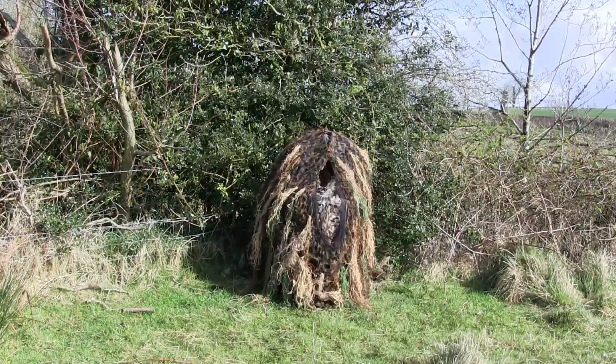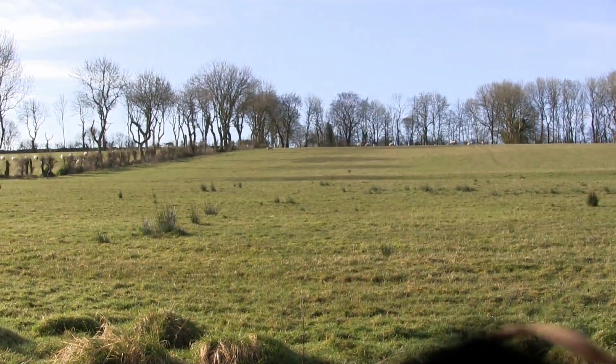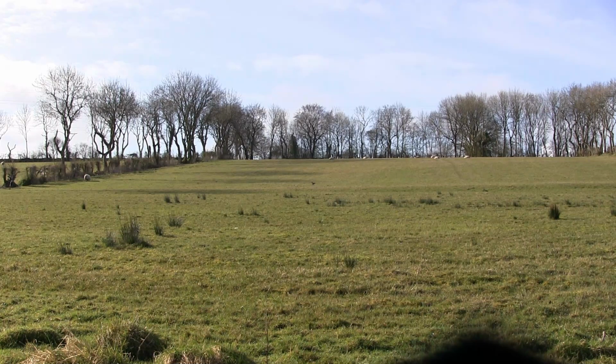Once back into the hide, I took the opportunity to finally get that blasted piece of grass out from in front of the lens. Camouflage is essential, but when it gets in the way, it can be annoying.